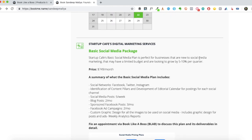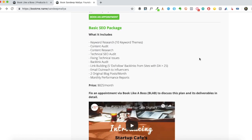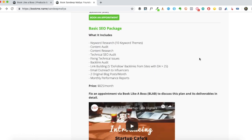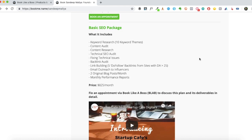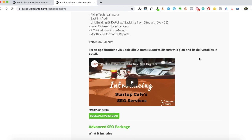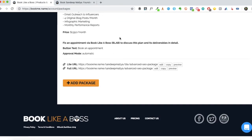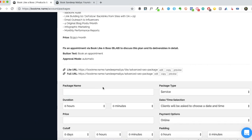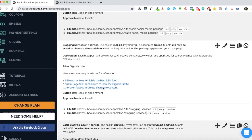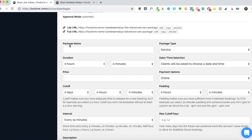So if you're offering services, it's not mandatory for you to enter all these details here. I've done it. It's not mandatory. It's just an outline of what my agency does and what each service includes. So this is just to give a brief idea as to what they can expect when they sign up for any of my services. But on the other hand, if you're offering digital products or physical products, then you can simply hit the add package button in the products and services section and enter the details of your product.